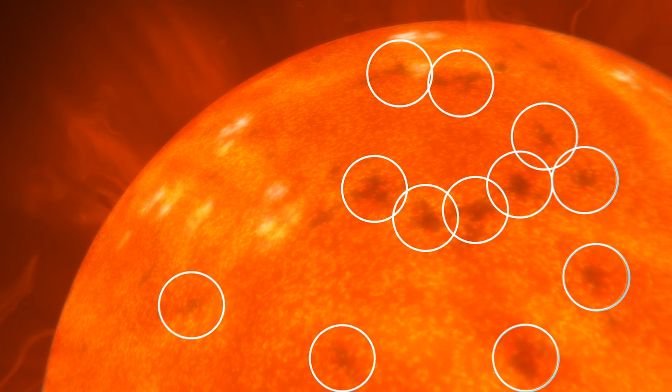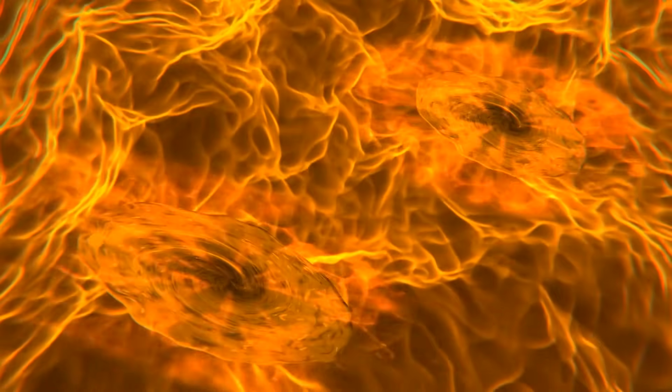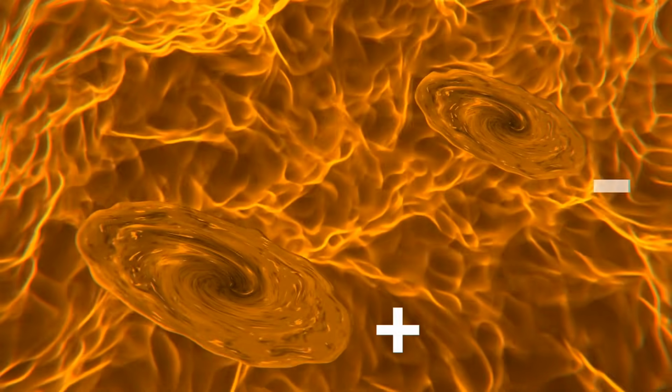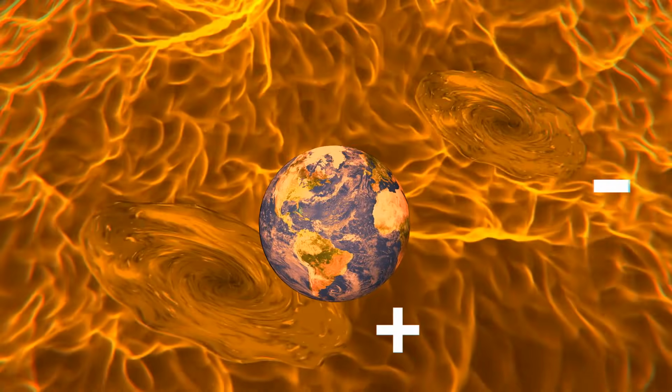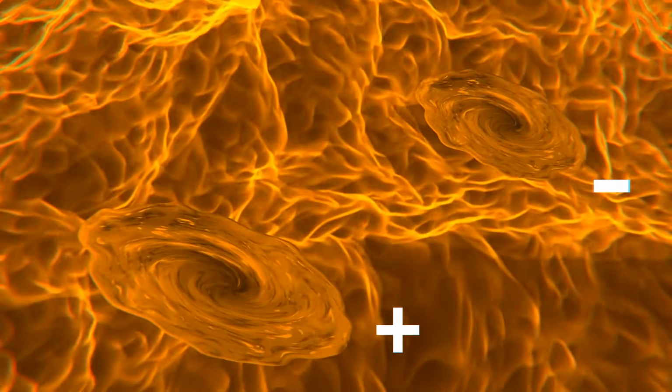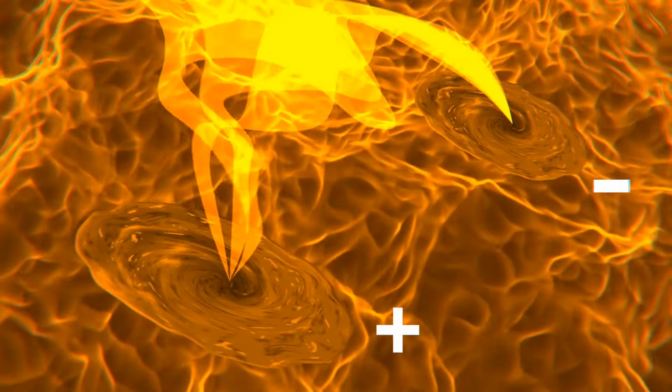Sunspots on the surface of the sun almost always come in pairs. This is because sunspots are magnetic storms in the plasma gas of the sun. One sunspot will be magnetic positive, and the other sunspot will be magnetic negative. Between the two sunspots, which can be many times bigger than the Earth itself, there flows an electric current that carries a fiery arc of ionized gas with it.